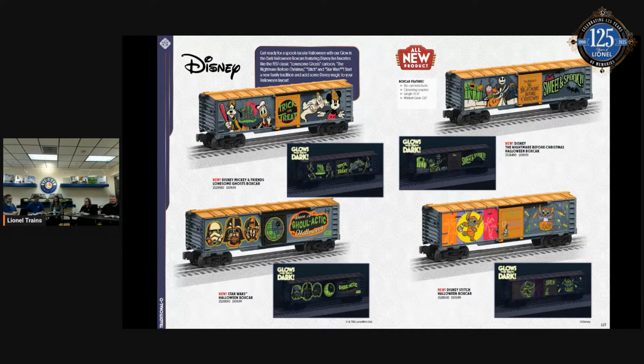All right, moving on to some licensed product here. We have some really great Disney boxcars. It's kind of an effect we haven't really done before on the side of a boxcar. Everything that you see in green on the sides of these cars is going to glow, right? So it's going to glow in the dark.